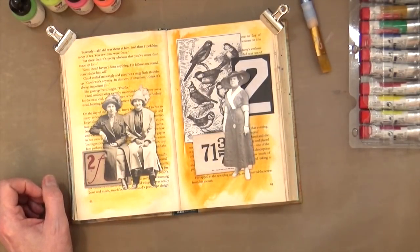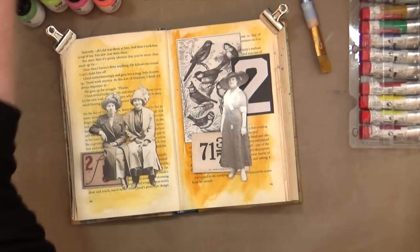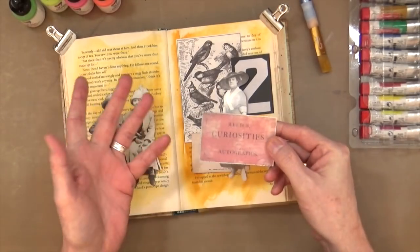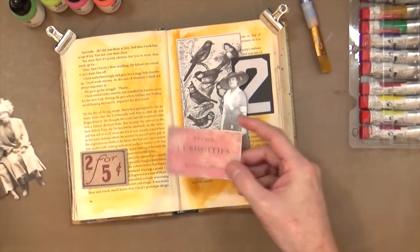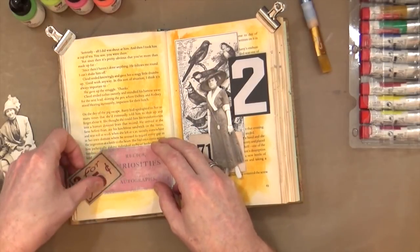I could do with one more piece, couldn't I? What have we got here? So this is one that was just laying on my worktop.